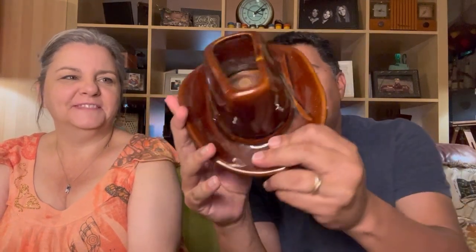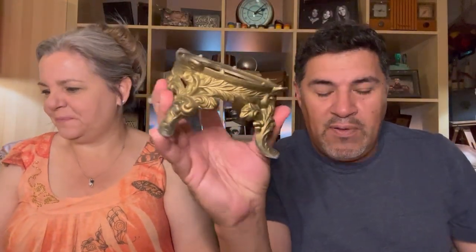A Hager cowboy hat planter, or well, not quite a fedora, I guess cowboy hat. Nice Hager piece, it's signed. Nice little planter. I guess for bases, for risers, for crafts. So she could put a baby head on this one. Well, I didn't even think about that.